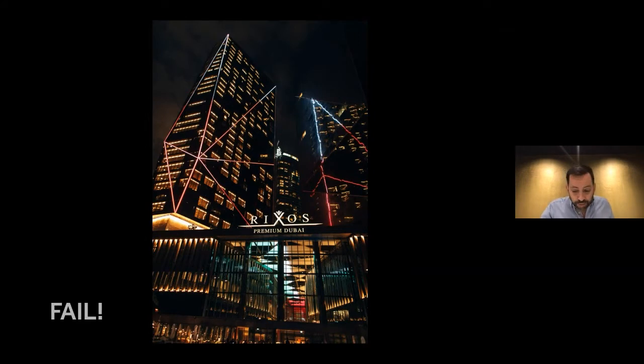One of my least favourite projects in all of Dubai. This is the Rixos down on JBR, if you know it. The lighting designer here has basically just created a whole load of lines of light and forced them onto the building. It has no respect for the architecture of the building or the form of the building, save for this front leading edge, which has a sort of fold in it.